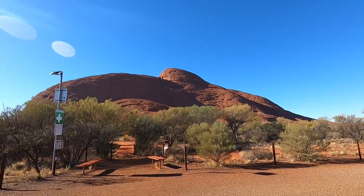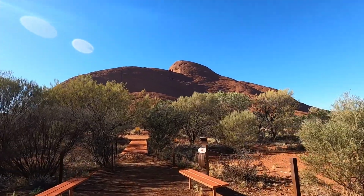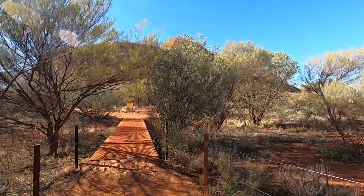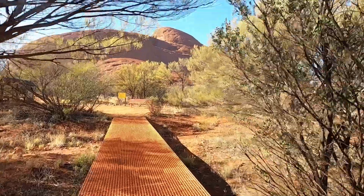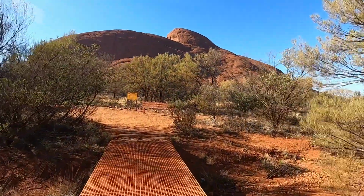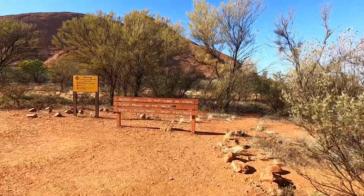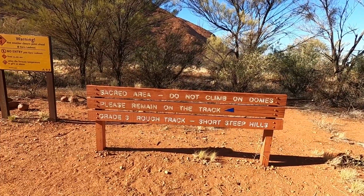We're going to do the Kata walk up to, which is the Olgas, up to a couple of lookouts. We'll definitely make it to the first one. We'll see how we go after that if we get to the second one. You can do a loop. I think it's 7.4 k's walk to do the whole loop. I'll have a look on these signs up here, see if there's anything. Otherwise, if you just do the 2 lookouts, it's okay to the first one, and 5.4 to do both and return. Grade 3, rough track, short steep hills.